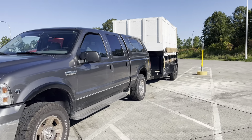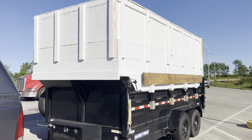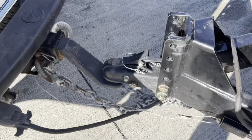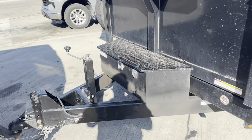This is what we look like in the parking lot. Big boy. Look at that thing. Just want to go over things, make sure everything's latched and safe. Everything looks right. Cool. Let's go.